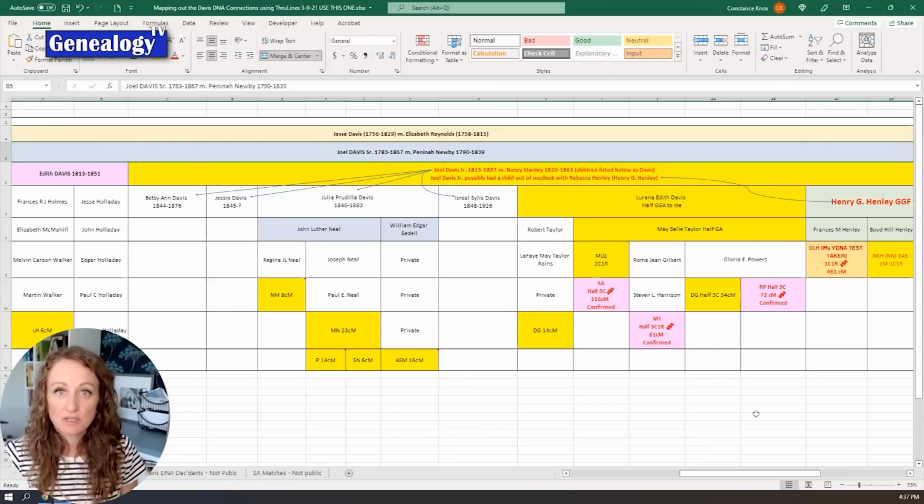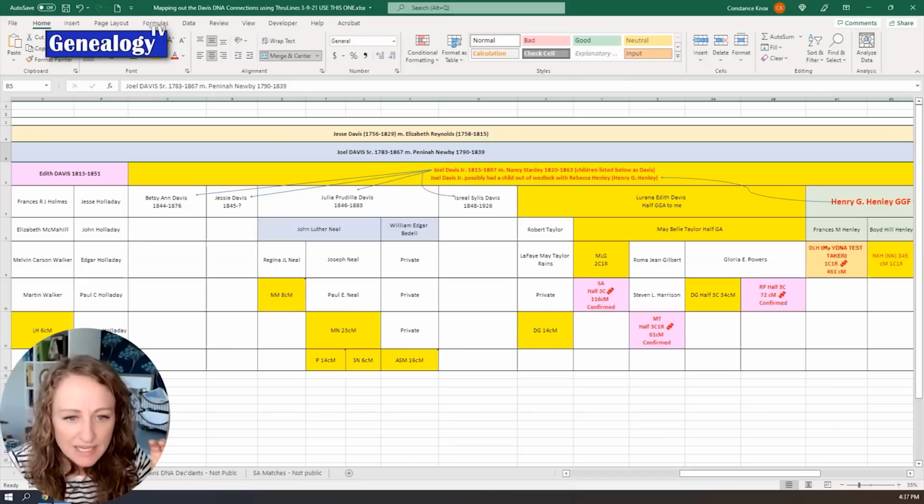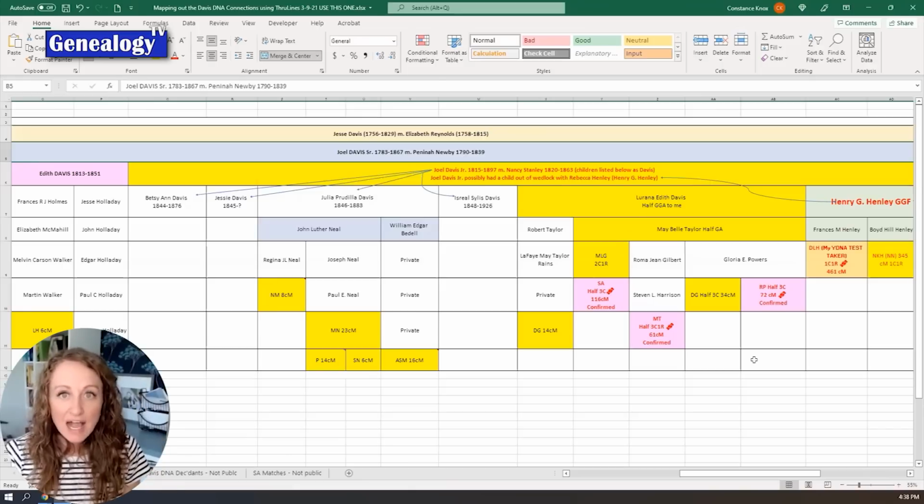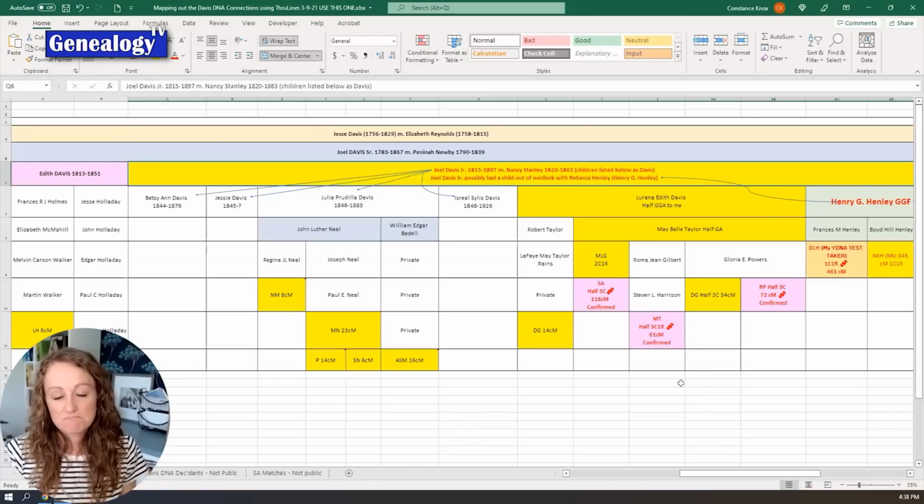Let's assume you do. That means that Joel Senior and Paniah are your ancestral couple, and we are looking for one of their descendants to be involved in Henry's life. Okay, so that's number 1. Number 2 is let's ask a similar ask the wife question about Joel Jr.'s wife, Nancy Stanley. Like, do you see any Nancy Stanley relatives in your family tree? Right? Because it always takes 2 to tango.